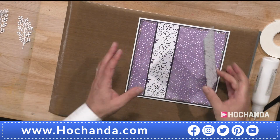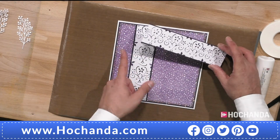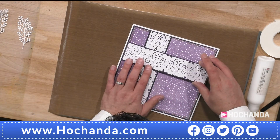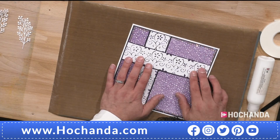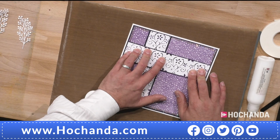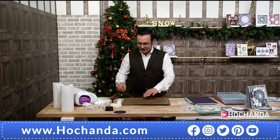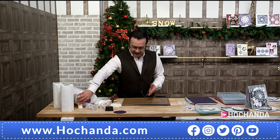Normally, if you were making this at home, you could actually just chop that and use a bit there and a bit there. But I'm just seeing how high I went, about there. But I'm not doing that, I'm just going straight on with it. And while that's drying and we're doing a bit of stamping, I'm going to chuck it under my mat, because that's the best thing for flattening everything down.